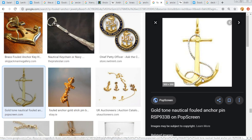But this isn't just an anchor. This is called a fouled anchor. And it means that the anchor line has got caught up in it, and it's not holding like it should. It's not anchored in the bottom. You're dragging anchor because your line's caught at the wrong end, and you're dragging it sideways. You've got to be tied here in order for this anchor to dig in. And so what it means is you're not anchored down. You're a nomad. You're traveling. You're not married. No ties.